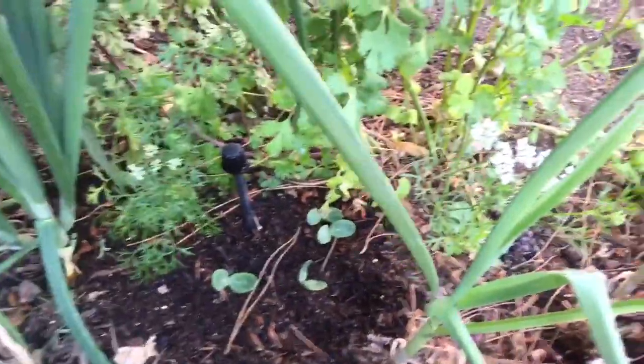The sunflower seeds are doing great. Sorry guys, I have to show you my little babies. Sunflower seeds, doing lovely. Probably dead by now. And so are my watermelons.